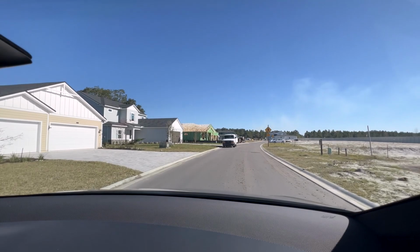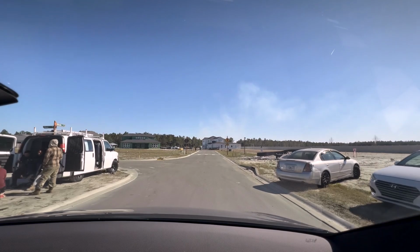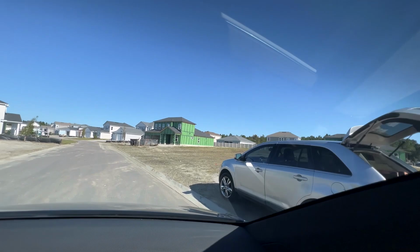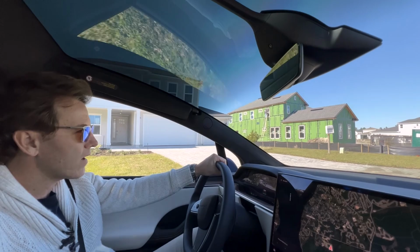Nice size, larger lots. You've got at least 30 feet, if not more, between neighbors, which is not easy to find here in St. John's County. And it's definitely a little more country out here near St. John's River. If you watch my previous videos, I say that.